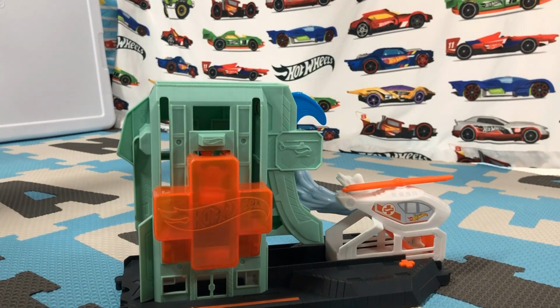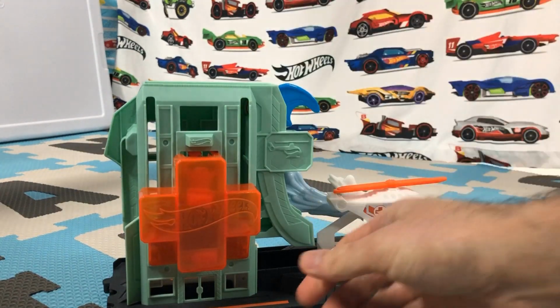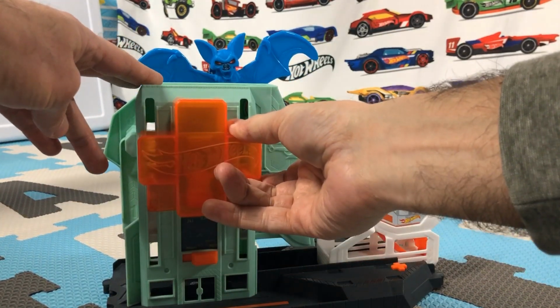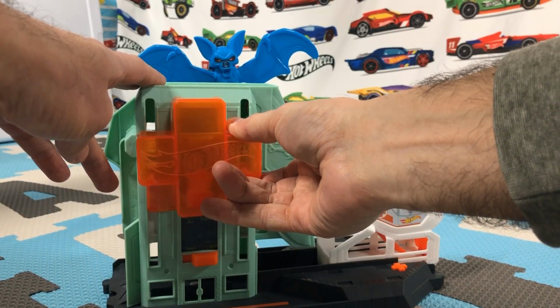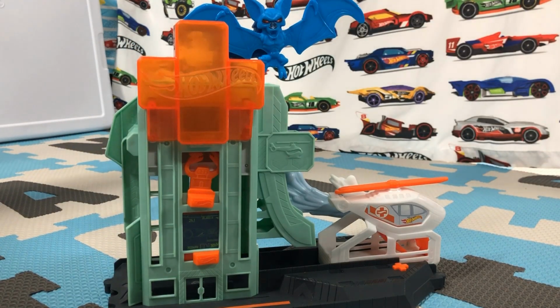And the idea of the track here is for a car to enter through the side, and then you grab hold of the orange plus piece here, and as you're pulling up, you'll see the bat come up behind the building, and then it clicks into place once you reach the top, and the bat is in full view there.